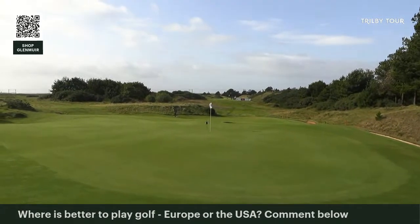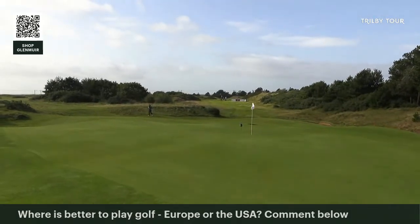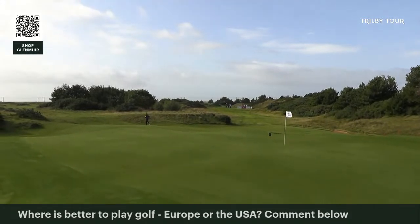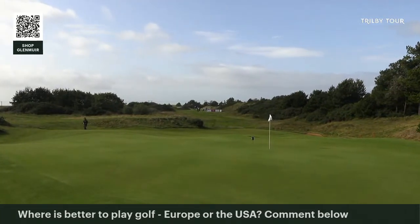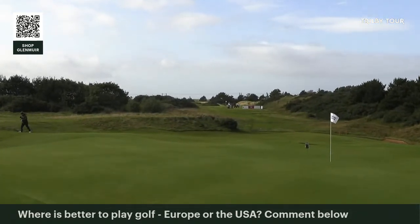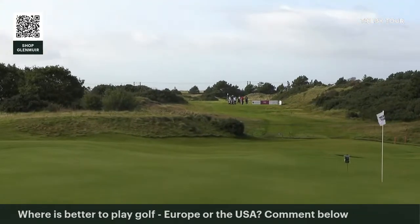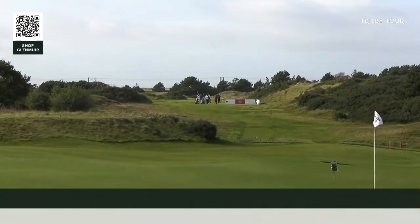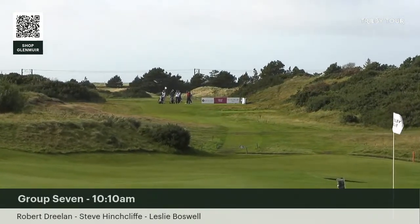Yes, welcome back. Thank you to Motor Caddy. I'm delighted to say we do have the next group coming through. I've just decided to try and run off and find them, and just as I've made it almost halfway down the par 3 6th, they suddenly magically appear. So we are about to get back into the action on course live here at Dundonald Links, the Trilby Tour Grand Final 2023. It's going to be Robert Dreeland, Steve Hinchcliffe and Leslie Boswell.